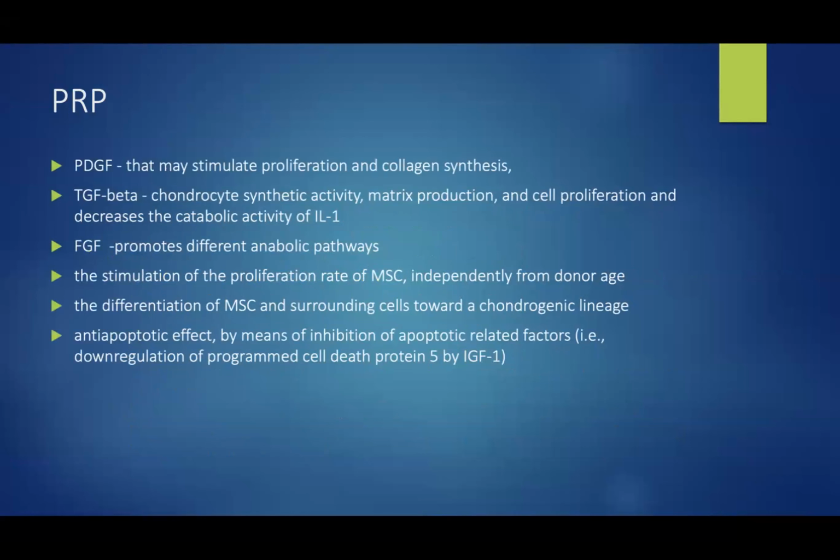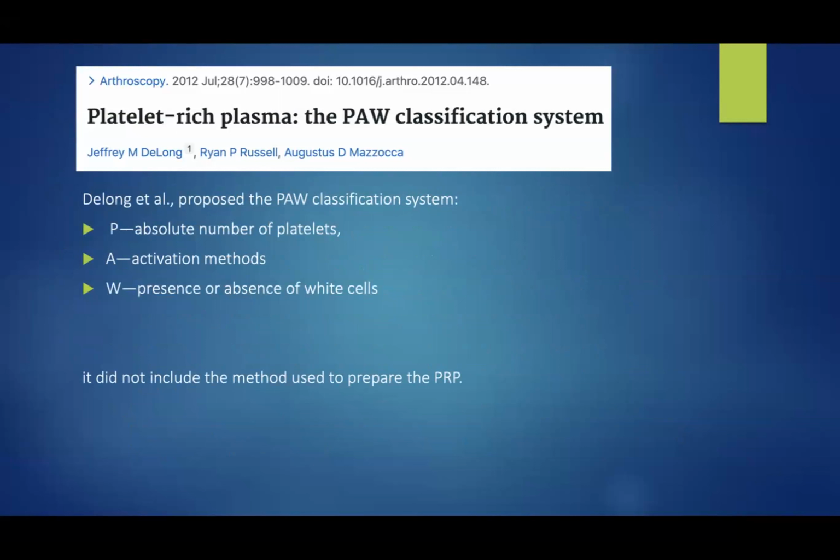This PRP has PDGF, TGF beta, and FGF. It also stimulates the proliferation of mesenchymal stem cells, and has anti-apoptotic and anti-inflammatory effects. This is in Arthroscopy 2012, where they classified PRP, called the PAW classification by DeLong et al. P stands for the absolute number of platelets, A stands for activation methods, and W is presence or absence of white cells.